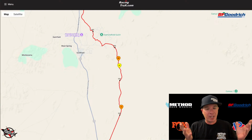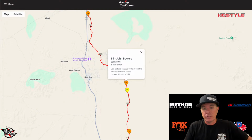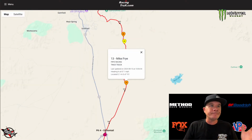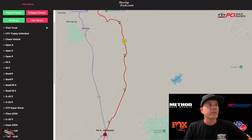Honestly, as expected, the trick truck race isn't that great today. It's kind of spread out. I'm just saying how it is, honestly. I mean, you've got John Bowers there. JP Gomez keeps showing up under trick trucks, but he's not. He's in the 4400s. Mike Fry back there. Yeah, so that's the trick truck race. Not super exciting at this event.